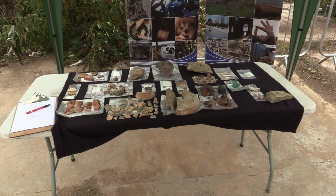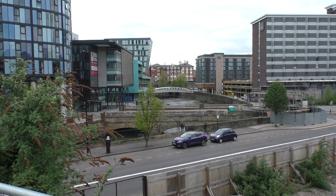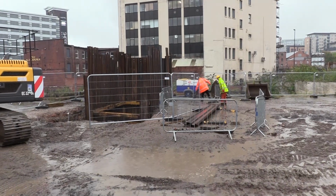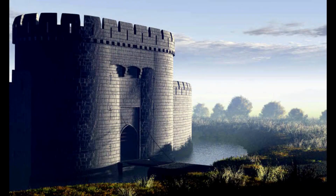And what this dig has done is it's put the castle back into Sheffield, because we've got the River Sheaf that runs beside the castle here, and the castle was built where the Sheaf met the Don. Sheffield gets its name from the River Sheaf. So this is where Sheffield began. So the dig is over and the trenches have been filled in, and it's hoped that Sheffield Castle will make a return to the city very soon.